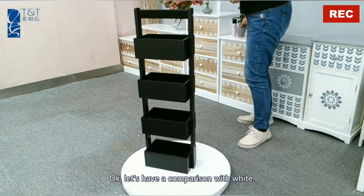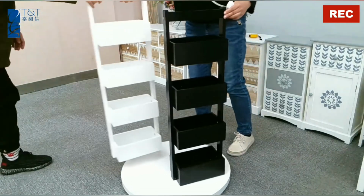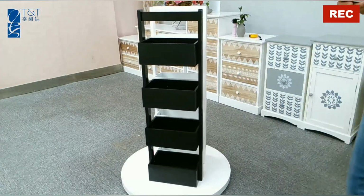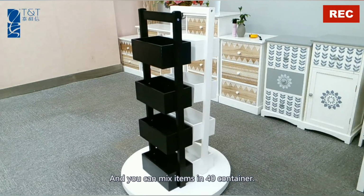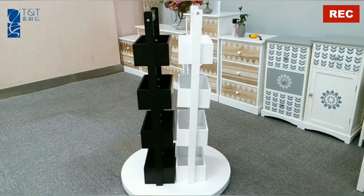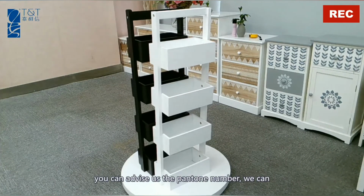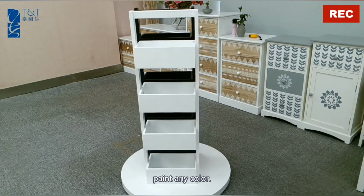Okay, let's have a comparison with white. Which one do you like? And you can mix 8 items in 40 container. And we also can make wood color, gray color. You can advise us the panel number. We can paint any color.